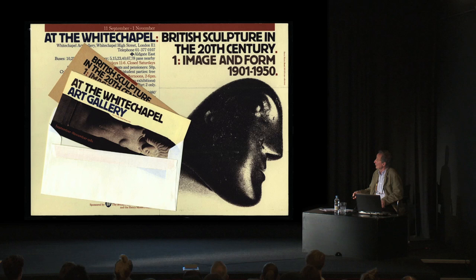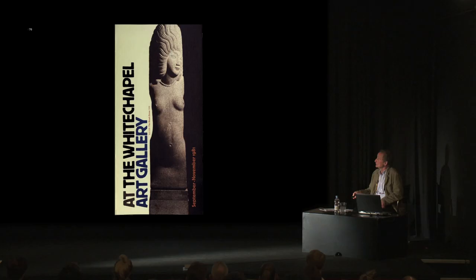Now, this gives a better idea of how the Whitechapel stuff was sent out. You can see how the poster in the background was folded so that the folds didn't go through the type. And the invitation card and the newsletter were sent out in the same envelope, so that everybody on the mailing list got a poster, which is A3, and they got an invitation card and they got the newsletter. This is the front of a newsletter.